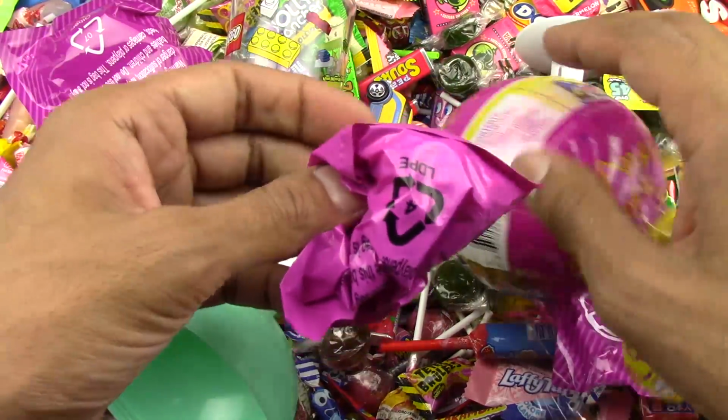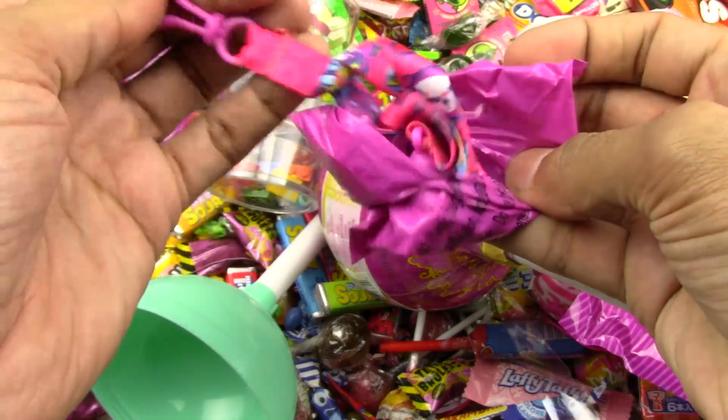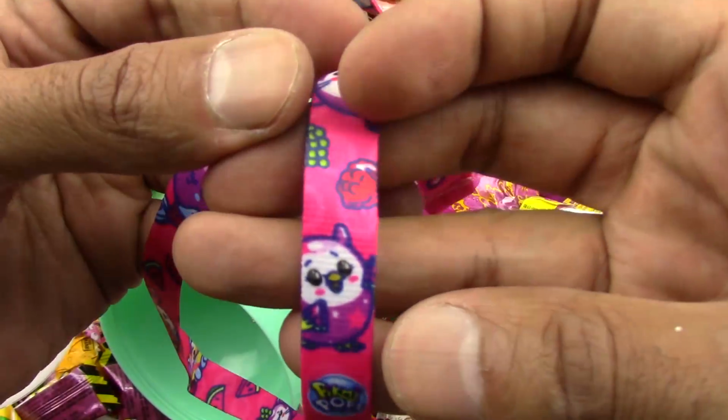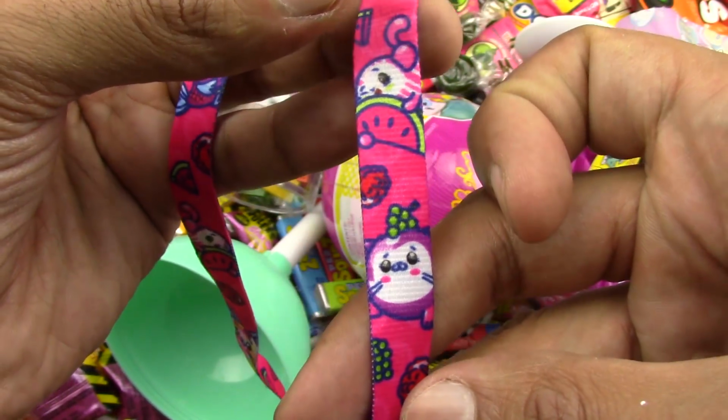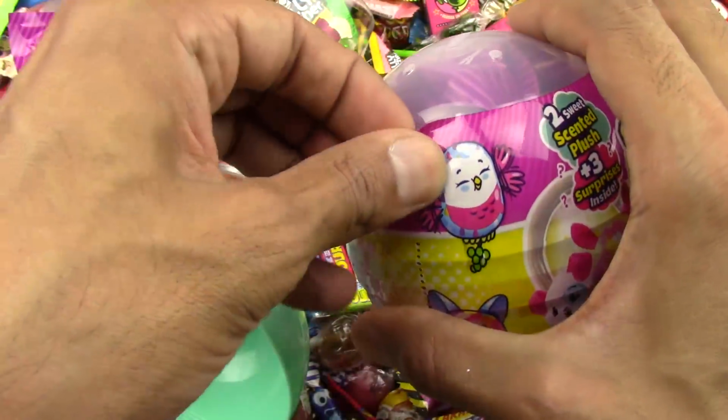Oh, I have one more before I open the other one. Nice. This looks like a chain. Very nice. Look at that. Some birds on there. Very, very nice. Let's go on. Let's open the next one.